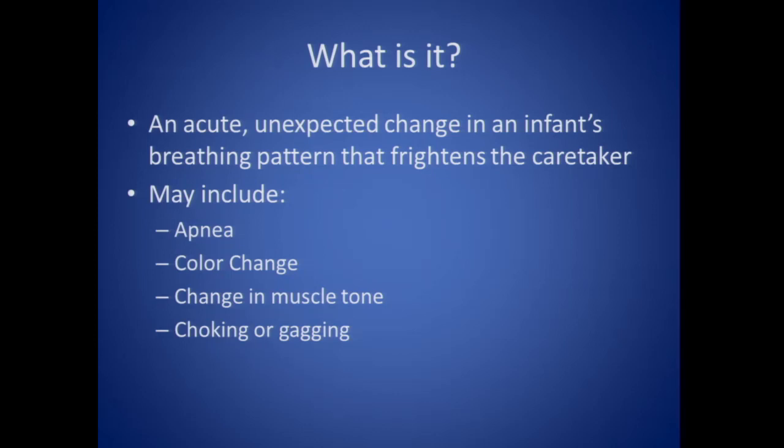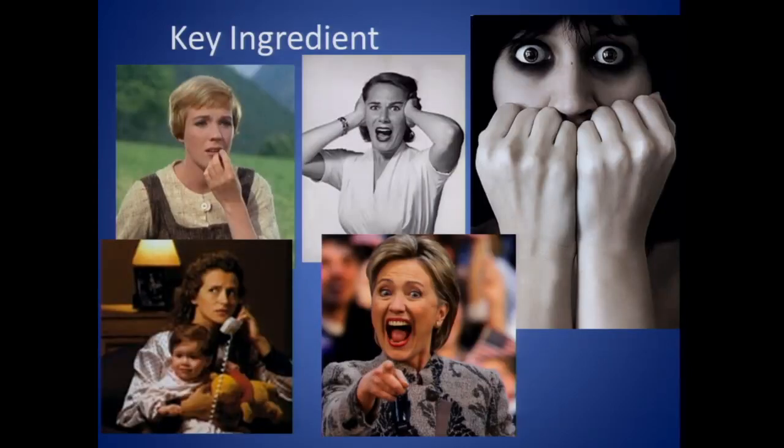Frightens is a key word here, okay? Frightens the caretaker. It could include apnea, could include a color change with the kid, change in muscle tone. The kid could be limp, flaccid, could have a seizure, could be accompanied by choking or gagging. The key ingredient is fear, okay? When this happens to a kid at home, the key ingredient is fear.